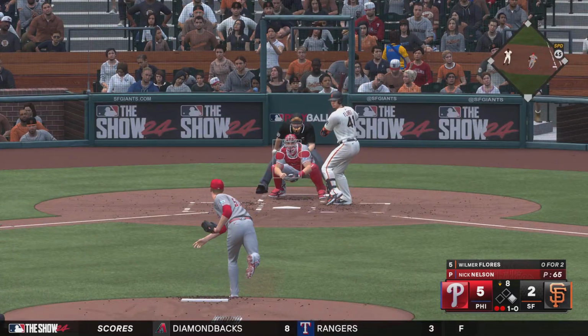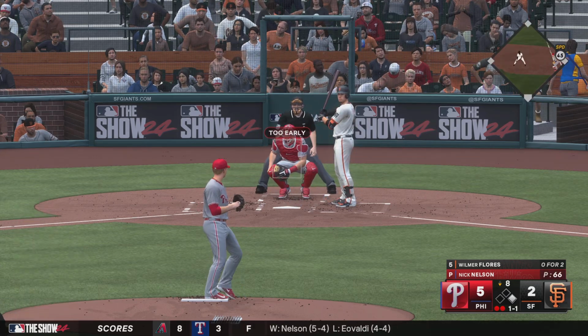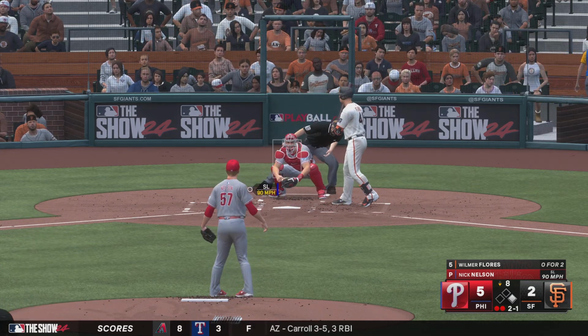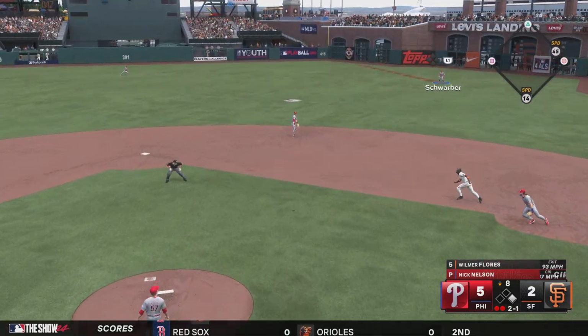Flores in the box now as he leaves that one up high. Swing and a miss. 1-1. Here's a run-scoring opportunity. You definitely got to push something across because it's not going to get any easier. You get to the 9th, got a lockdown closer ready to come in.